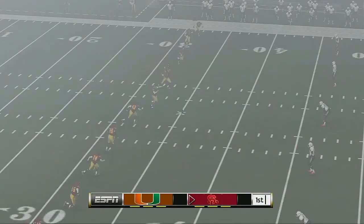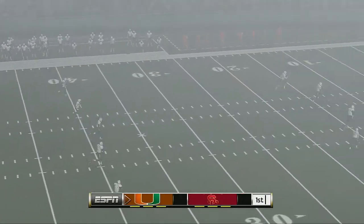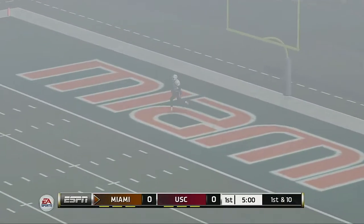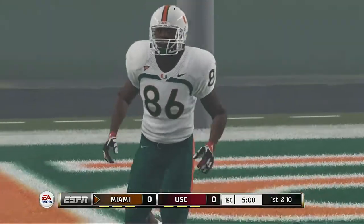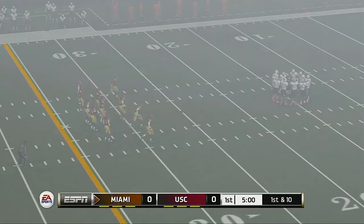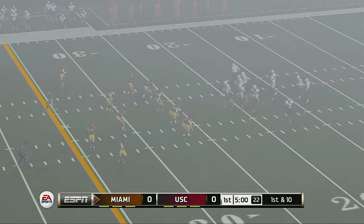USC lines up to kick this one off, and we're just about set to get underway. He sends this one deep, and it goes into the end zone, down for a touchback. So here comes the offense taking the field for the first time today.